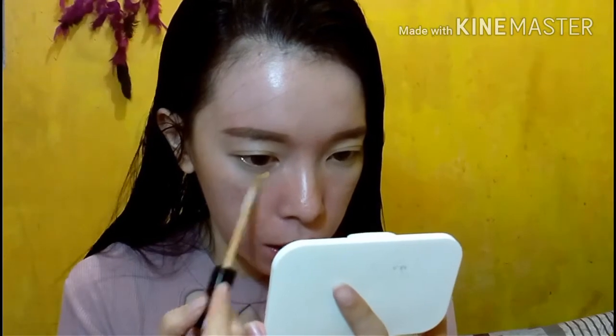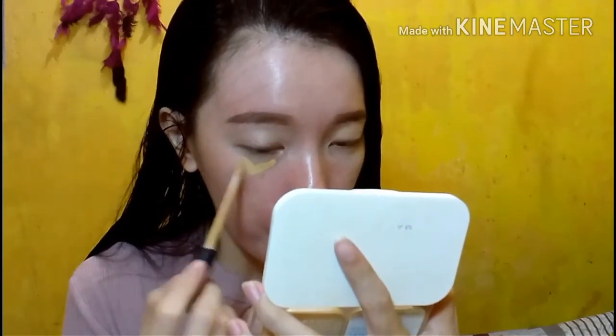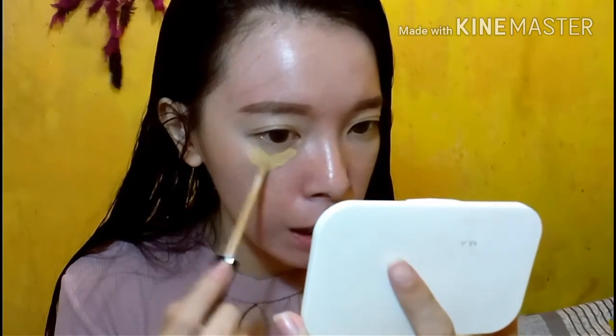So, ano nga pala, I didn't put anything on my face aside from my sunblock and moisturizer. And my eyebrows, I've done my eyebrows already. Oh my god. Parang mali yata yung nakuha kong shade, guys. Oh my god. Parang yellow undertone niya, no? Super yellow undertone for my skin type kasi I have a very fair skin. Hindi man super fair skin, pero maputi lang talaga.